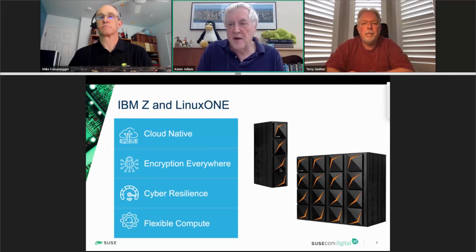Secondly, encryption everywhere. On every IBM Z and LinuxONE processor is a crypto coprocessor. This hardware implementation of encryption lowers the overhead of encrypting data to single percentages, enabling organizations to make the decision to encrypt everything. And this massively reduces the impact of a data breach. And then we recently extended this with data privacy passports designed to protect data even when it's gone off-platform.